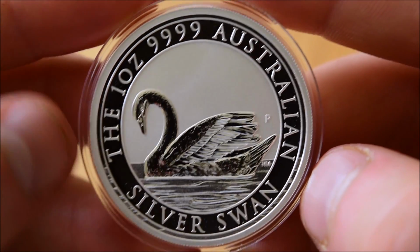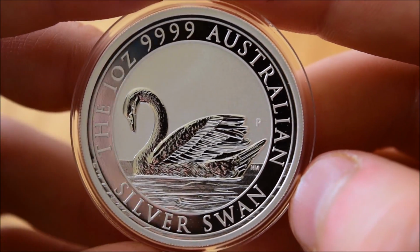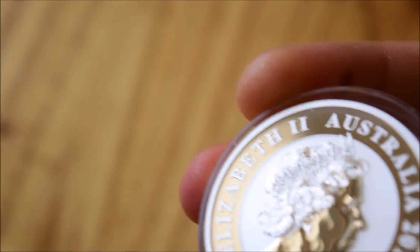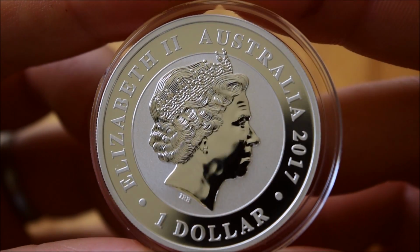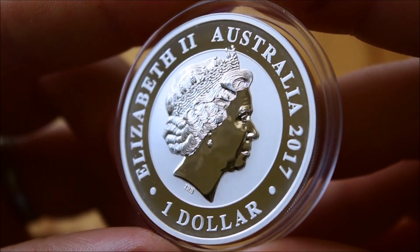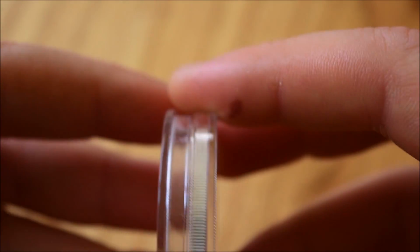So really attractive. 1 ounce of silver, 9999 silver, so 4 nines, really high quality. And that's what you come to expect from the Perth Mint, really. It's just absolutely fantastic. Now, the obverse, we have here Queenie. Nothing really special going on here. I mean, it's just a fantastic quality coin. Great light play, as you can see. I do love the contrast between the frost and the shiny finishes. So yeah, just really good. But again, all of the action seems to be on the swan side.